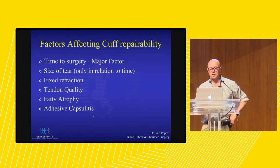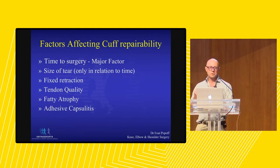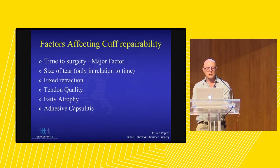The other thing to note is adhesive capsulitis. If you've got a patient with a large rotator cuff tear that you're treating non-operatively and they start developing signs consistent with adhesive capsulitis, that is a big problem and it needs to be dealt with relatively urgently, because if those patients get adhesive capsulitis, their cuff gets dragged back with the retracted capsule and it becomes irreparable very quickly. Okay, so those patients, if they're borderline and start getting symptoms of a frozen shoulder, you need to send them back to the surgeon to get treated.